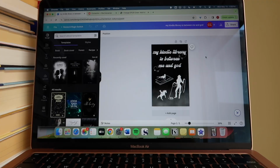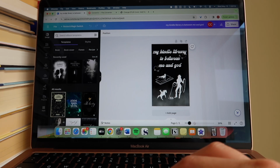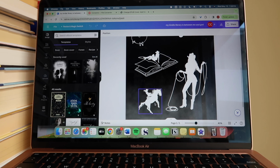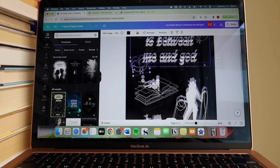I created my lock screen on Canva. I selected the ebook template, which should be the correct size for your Kindle screen. And I just played around with the different elements available and made this. So it says, my Kindle library is between me and God. I had these little cowgirl elements, these little lasso hearts, which I thought were really cute.